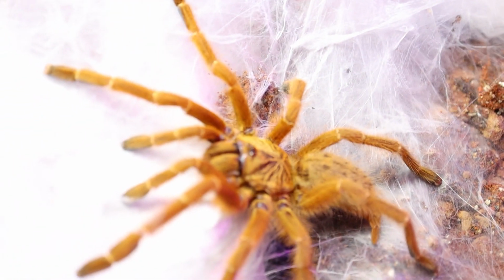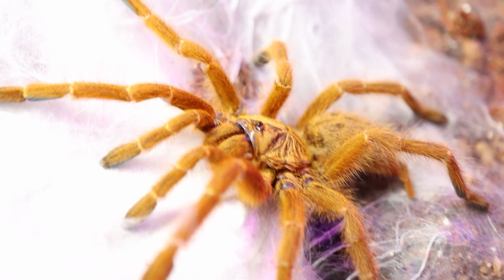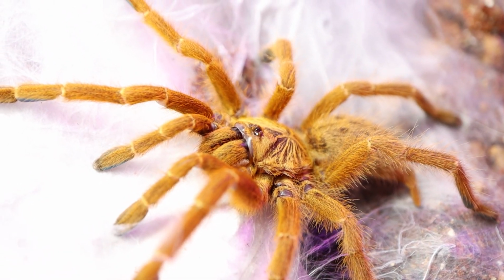And there's her egg sac in the corner where she chose to put them. Watch for an update in about a month and we'll see if we have baby OBTs.